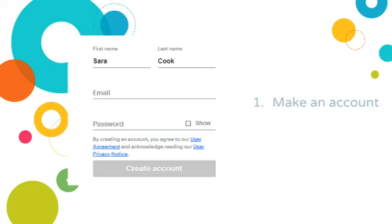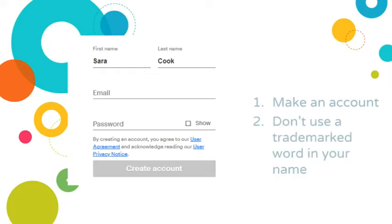To make an eBay account, you just need your name, email address, and password. Instead of using the assigned name that eBay will give you, make a personalized one related to what you will be selling. To be a seller, link the account to either PayPal or your credit card.